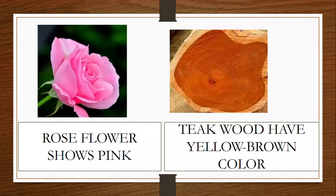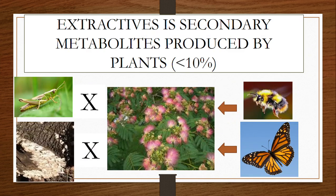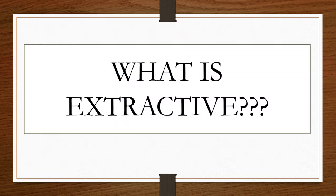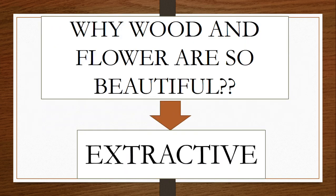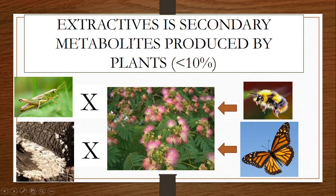Let's continue. You can see here, the color of rose is pink, while the color of teak wood is yellow to brown. But why do they have such a beautiful color? So this is the question. So the answer is because of the presence of the extractive. Then what is the extractive? This is the answer.